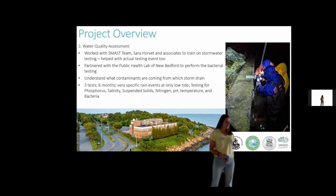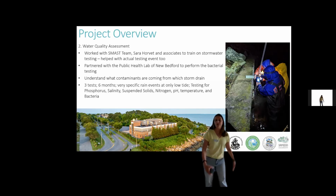So we record the flow and the actual water sampling at each drain, and we are recording which drains are coming out with what stuff, basically. And knowing that, we can try to target which watershed or which stormwater flow to tackle with projects.